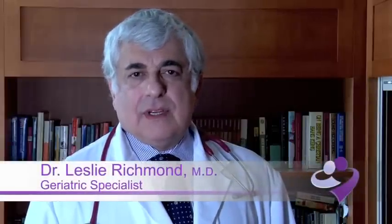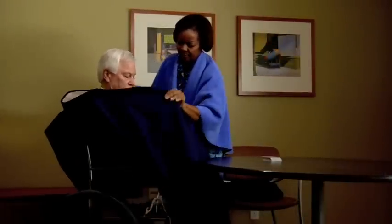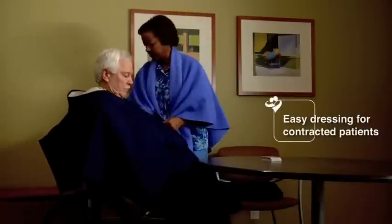From my experience, I have found that adaptive clothing reduces the risk of serious potential injury to both the professional caregiver and to those they care for. As we know, non-ambulating or contracted patients are extremely difficult to dress. Adaptive clothing provides easy dressing solutions for you as a caregiver.